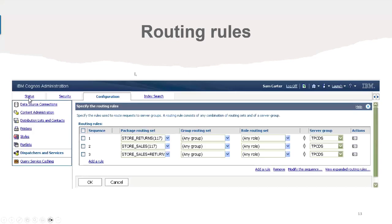With routing rules, if you haven't heard of these or haven't used these, they're really useful. This assumes you have a multi-tiered environment, so you've got at least 2 dispatchers or more. But you can go ahead and say, I want to run, and you have 3 different options. You can base it on packages, on groups, or on roles. And you could say, if this package, I want it to run against this server, or this package goes against that server. Or you could split it up in various different ways and just direct traffic, route traffic to different servers.